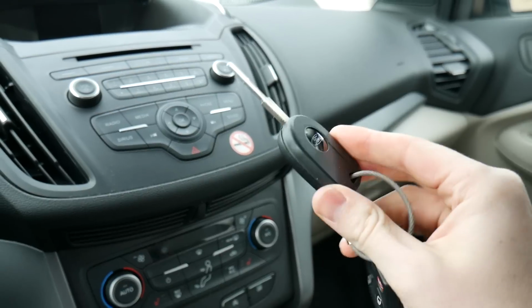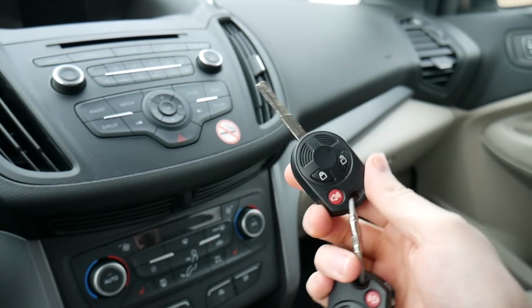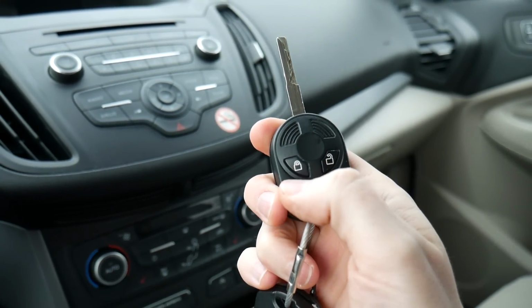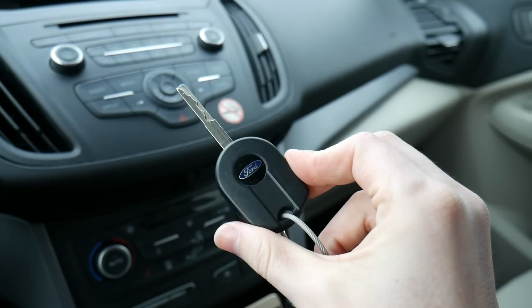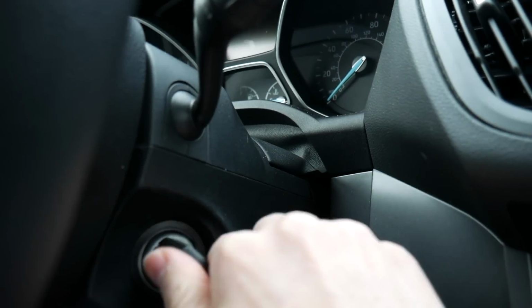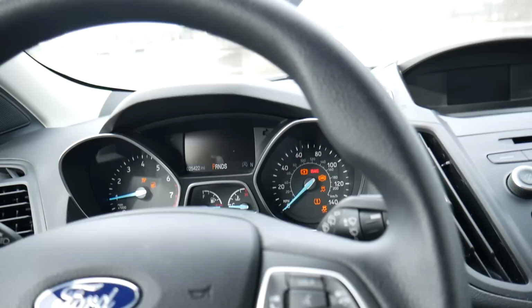Here's the key. It's actually a physical key, which I haven't seen much lately. A couple of buttons on the base of the key itself: lock, unlock, and a panic button. And then you get Ford's logo on the back. You start the car up just like you'd expect. Let's watch it boot up.